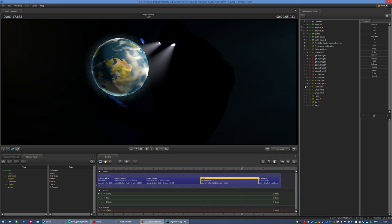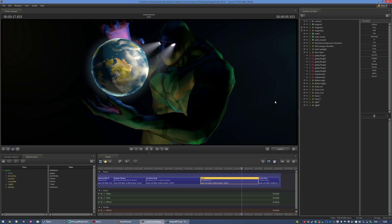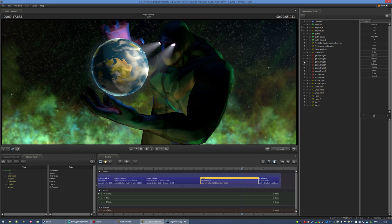Here are the lights shining onto Enigma from bottom, from behind. And finally, the light from the Earth shining back onto him, his hands and his face. Add all of this together and you have the final scene.